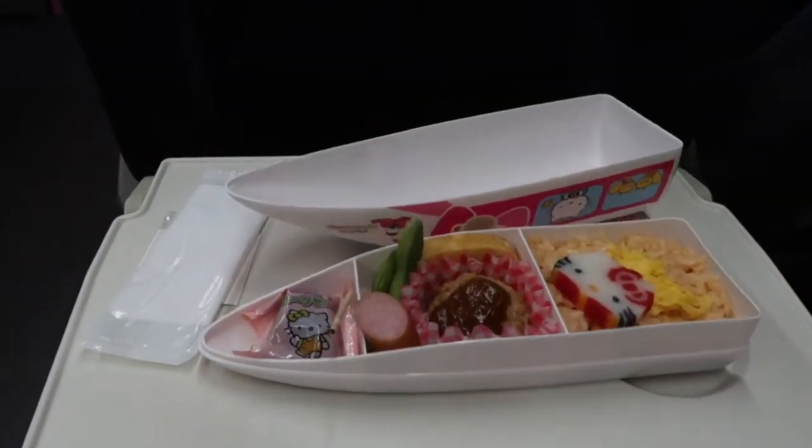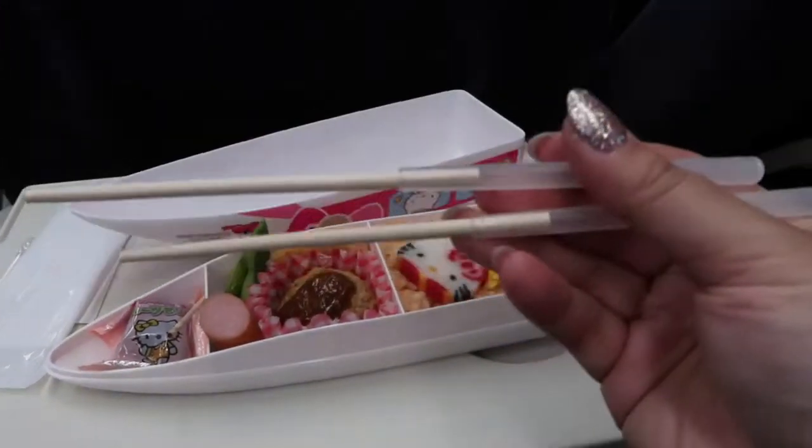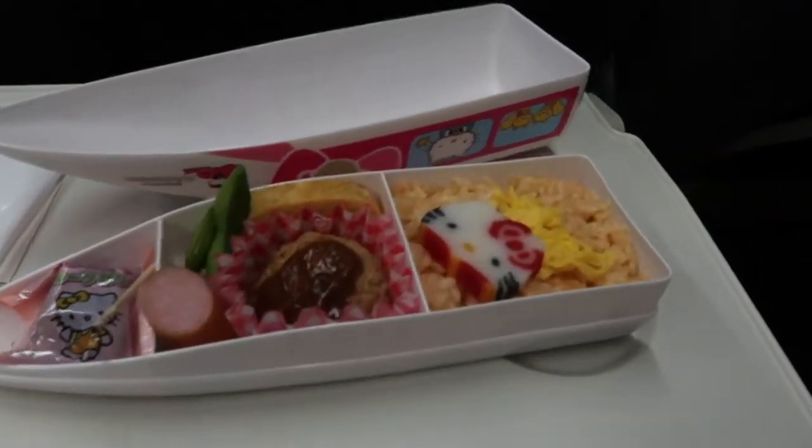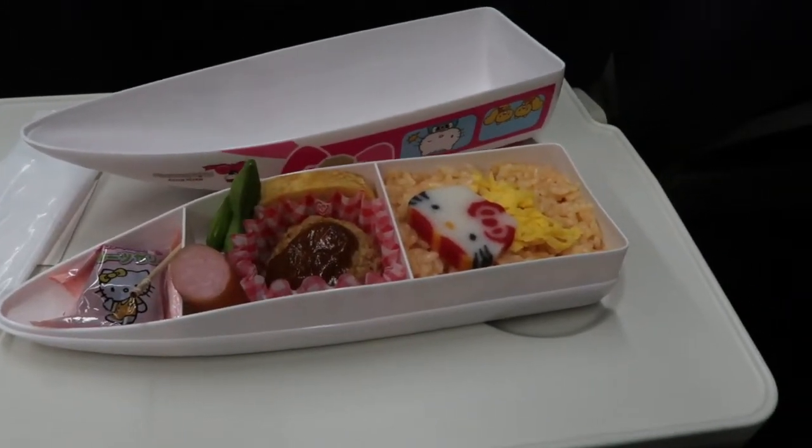Itadakimasu! That's my seat now, and I'm going to have my Hello Kitty Shinkansen bento. And look at these chopsticks! They were half the size, and then you pull up this clear part. Now they're full size chopsticks! Ah, so cute! Can't handle. Don't want to eat, but must eat. I mean, Hello Kitty, it's so cool. Her face is very chewy and bouncy.